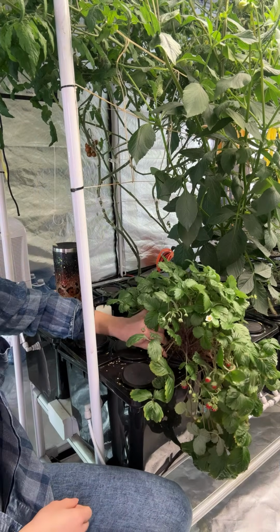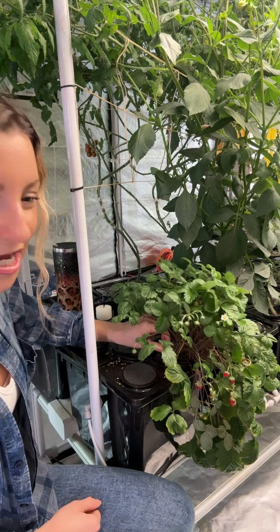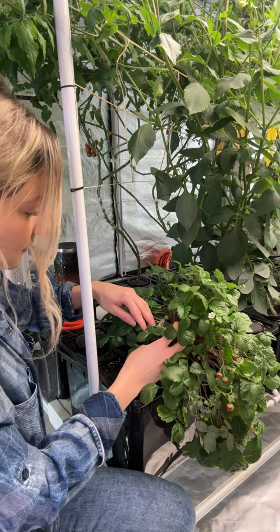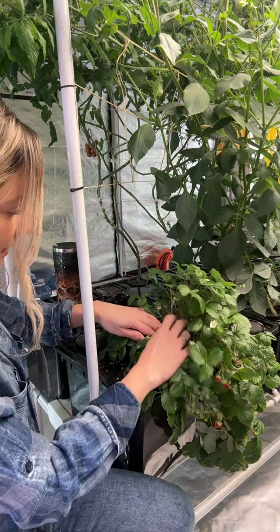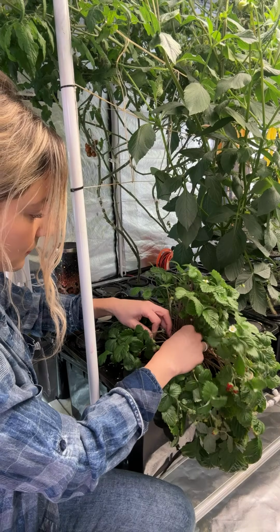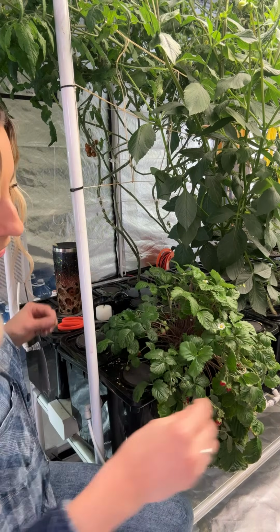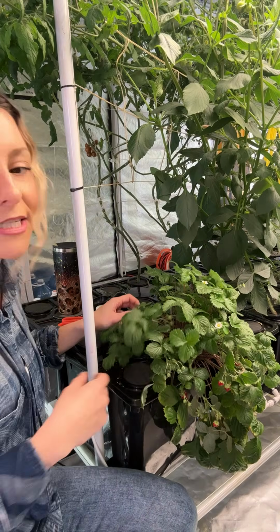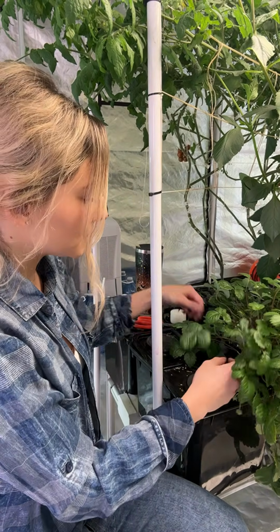Clean it up a little bit. We've got a lot of dead stuff. That's what I realized also about my tomatoes. If you don't keep that clean and clear that out, you're preventing proper airflow. So it's important to constantly take a look at your plant and prune if needed.